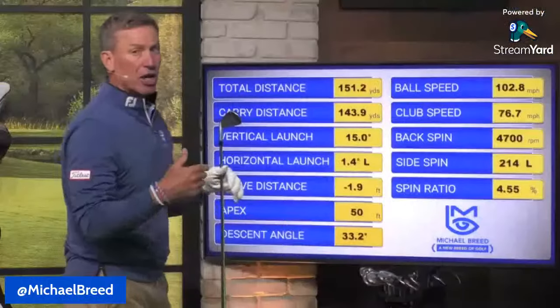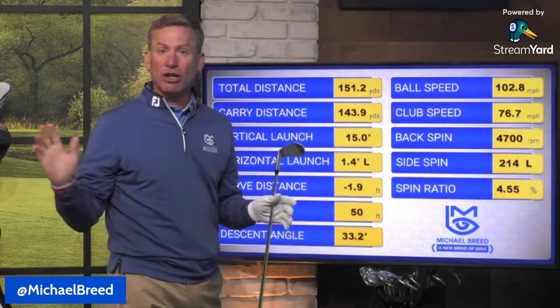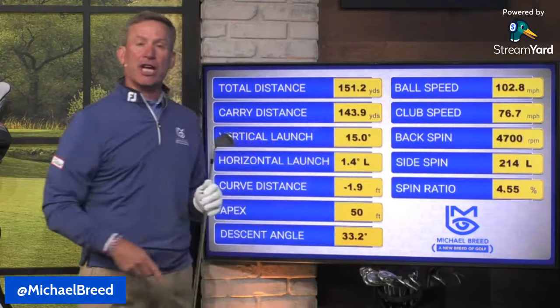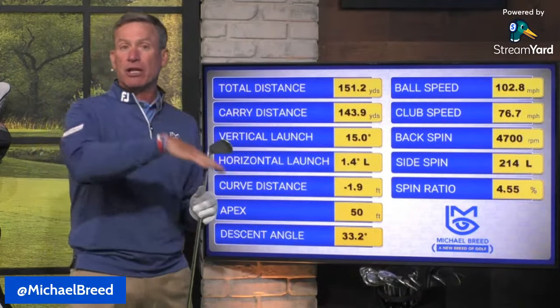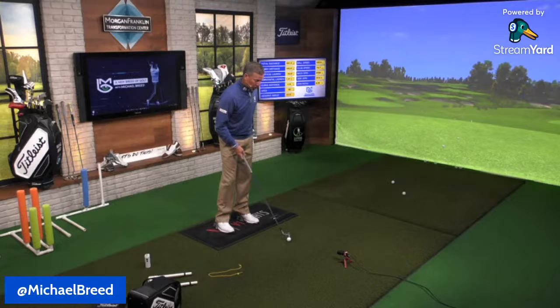When we start doing this, the thing that I'm really concerned with is the launch angle. Want that launch angle low. If we're releasing the club early, if we're bottoming out too soon, the launch angle is going to go up. That launch angle is 15. Remember when I hit my shot, it was 17.2. So that was a little bit lower. And it doesn't matter, by the way, believe it or not, about the speed of the club when it comes to a launch angle.